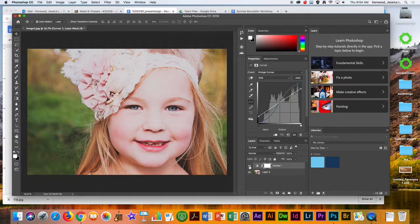Do you have any suggestion for the brush presets? Like a useful brush that we can use? Yes, I will definitely show you that one in just a second.